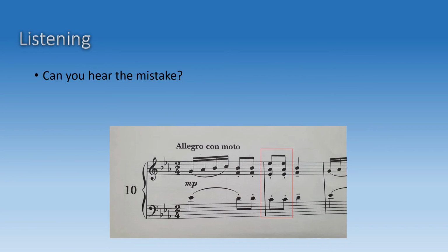Listen to two attempts of this passage. Are you able to spot the mistake? Yes, the second attempt was correct.